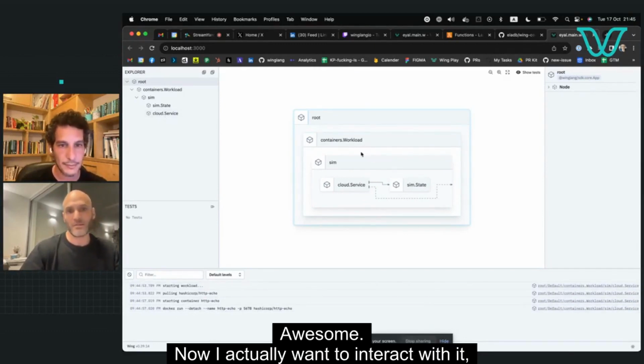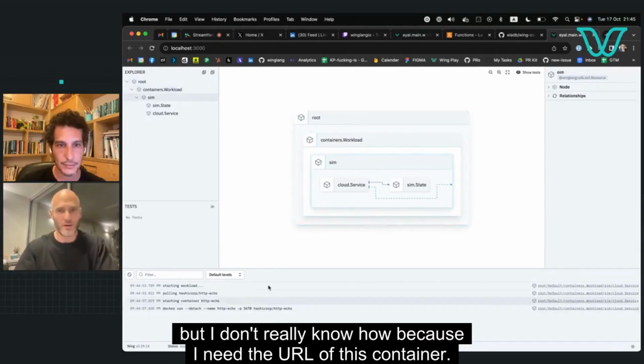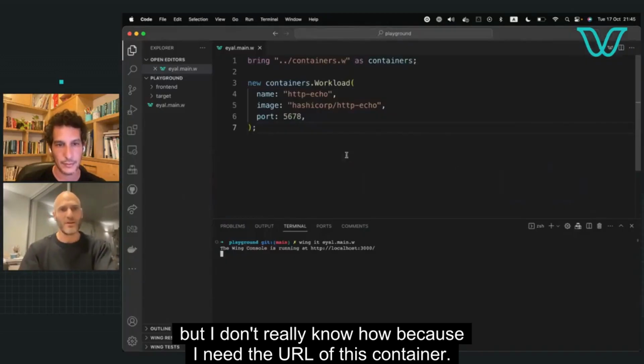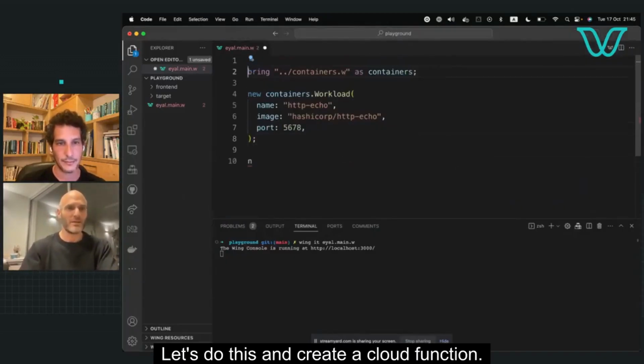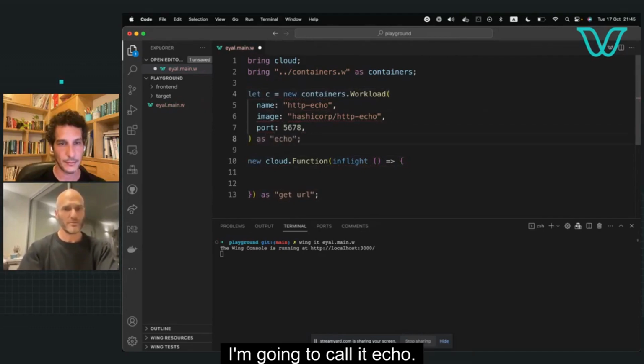And now I actually want to interact with it, but I don't really know how, right? Because I need the URL of this container. And so let's do this and create a cloud function. Okay. Call it get URL and put this here. I'm going to call it echo.